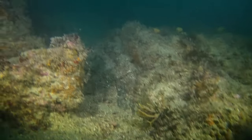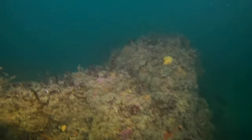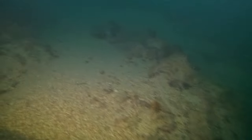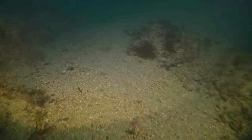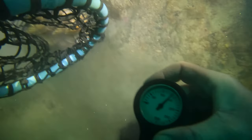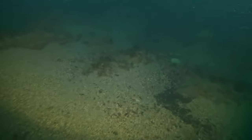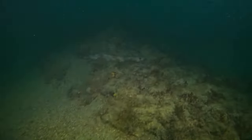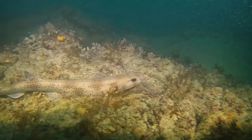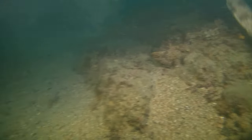I think this is the sandy gully, and the cable now drops off into deeper water. Yep. It should actually be above the seabed somewhere. It should be strung across, if I remember rightly. Check my air. Oh, I've still got a bit left. Probably 20 or 30 bar before I've got to go up. And there's scallops here. They're not big enough though. There's also some more dogfish. They're everywhere at the moment.